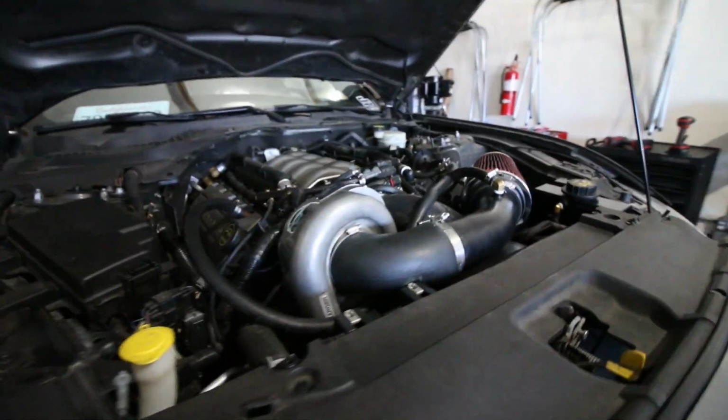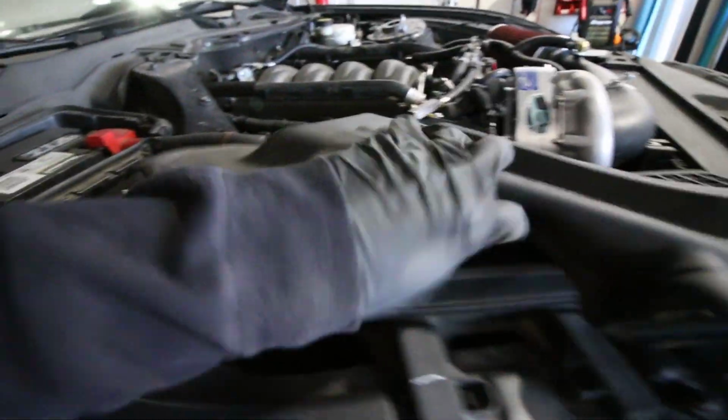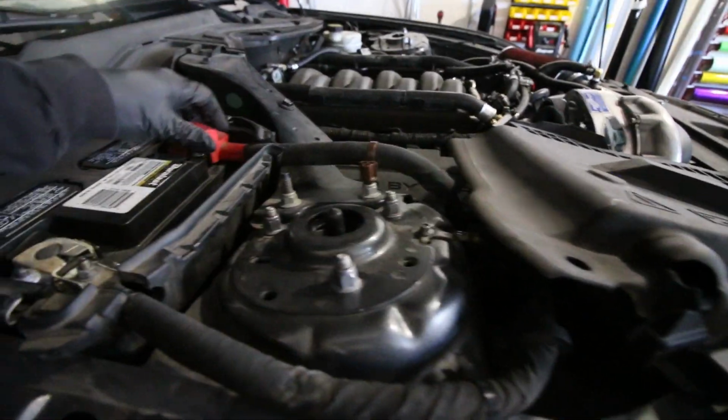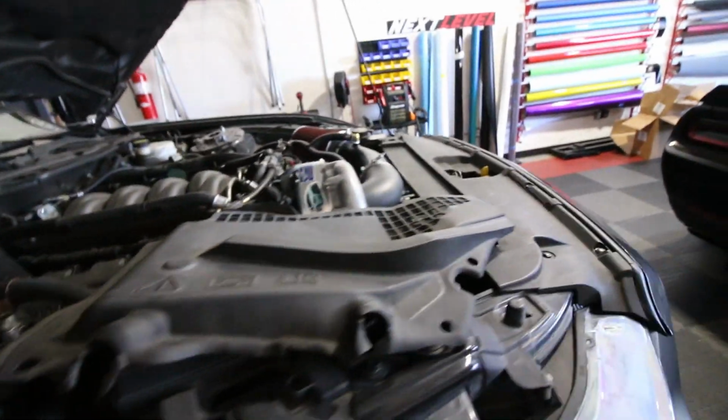Alright, so one thing you want to make sure you do before you remove the starter is unplug your positive battery terminal. So you're going to go ahead and remove this lid. You're normally going to have three clips here that are holding this down in these three areas. You can go ahead and pop those out. And then you're going to have this 10mm right here that you can just loosen and remove. And yeah, check it out.